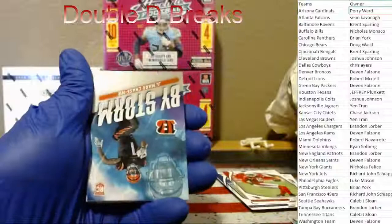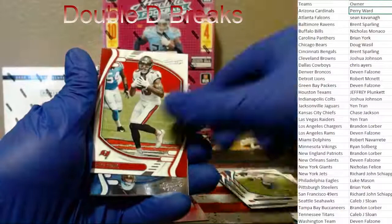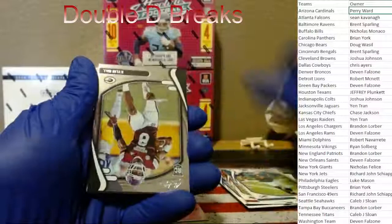There we go, a nice by storm. Jamar Chase. Josh Allen. Mike Evans, looks like another Trey McKitty behind that. Seems to be everywhere, this stuff. A red D-Hop. And a red Josh Palmer. Tua. Kylan Hill. De'Ami Brown. Red Mike Evans.